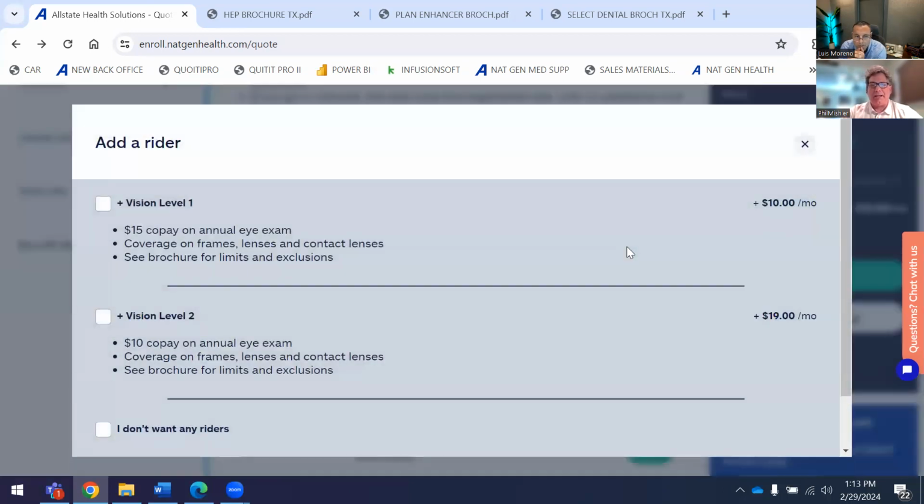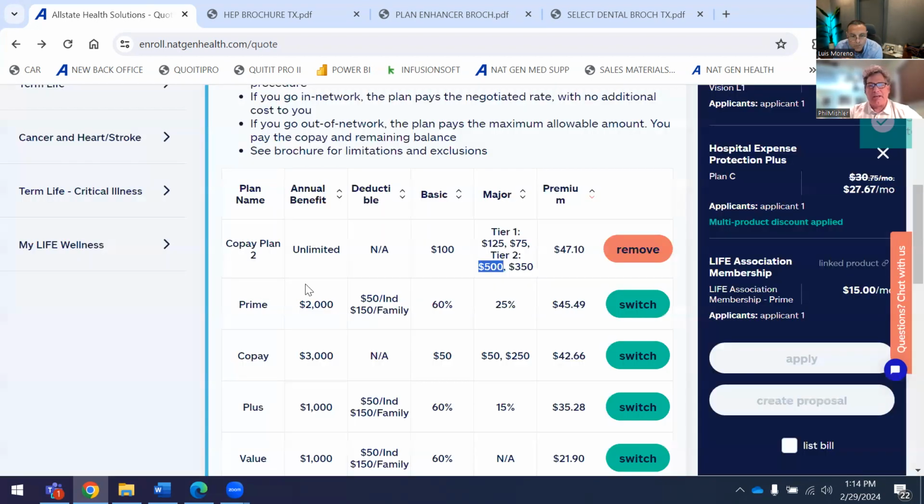So when I click add, it's going to ask me if I want vision. I'm going to show you the brochure in a second. The vision is Avisus. None of you have ever heard of Avisus. Avisus is owned by Guardian Life Insurance Company. So if you've been in the business a while, you know Guardian's a good company. They have every major chain in America, including Sam's Club and Walmart. So it is an excellent vision plan. You got level 1, level 2. In this case, I'll just pick level 1 and I'm going to click add.